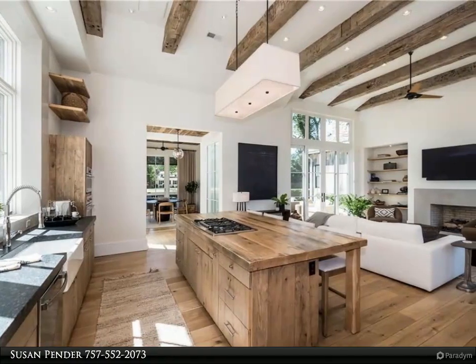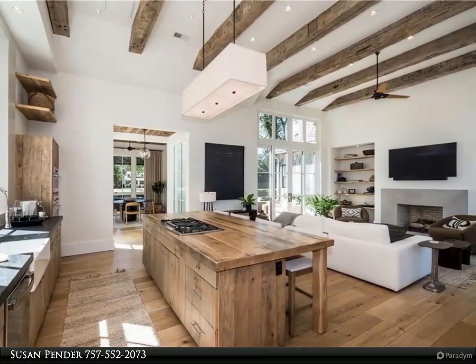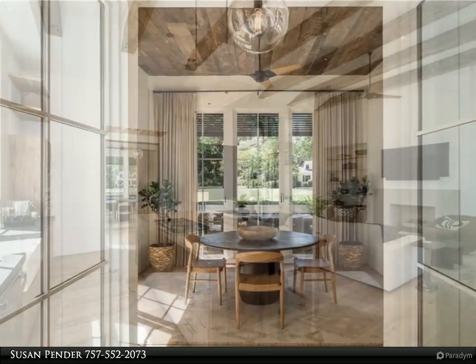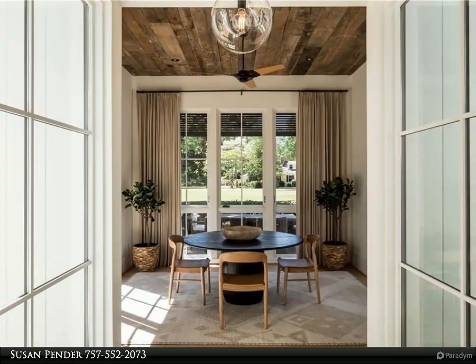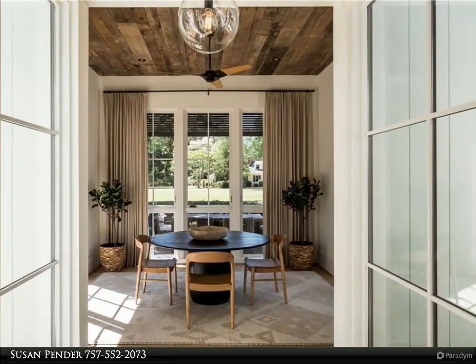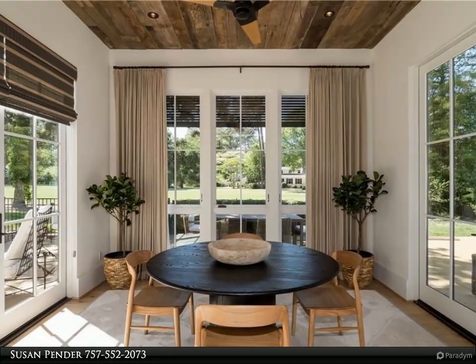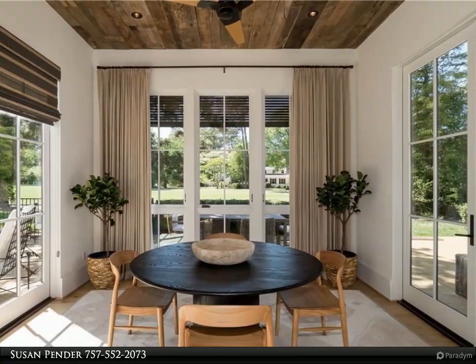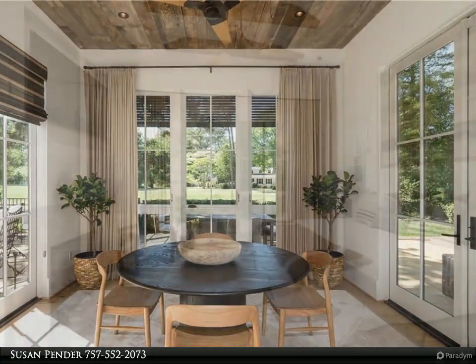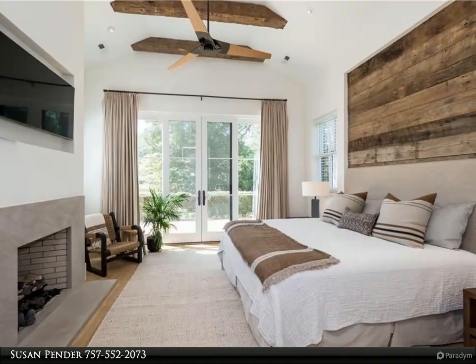From custom Marvin windows and standing seam metal roof, barnwood exterior, water feature and fountain and inviting outdoor patio areas and gorgeous professionally landscaped yard, no detail was overlooked in this custom design. There are heated floors on the first floor, wide plank oak flooring, cathedral ceiling with custom exposed wood beams, luxurious first floor primary suite, three-zoned HVAC, tankless water heater, and many more designer details.